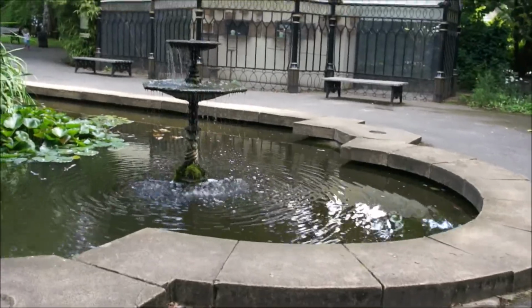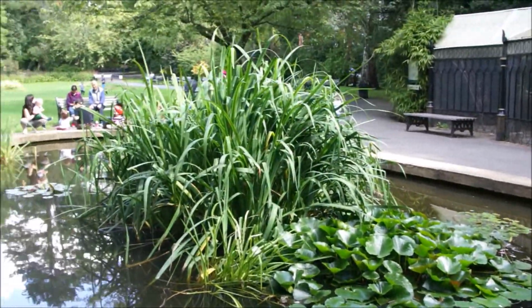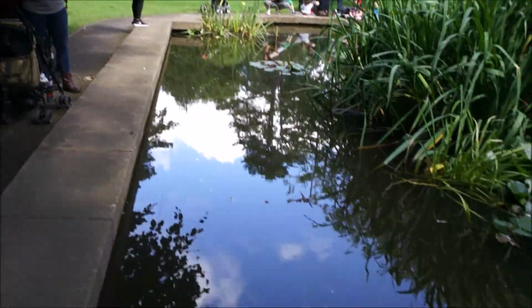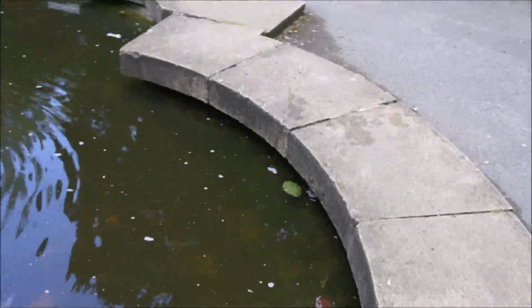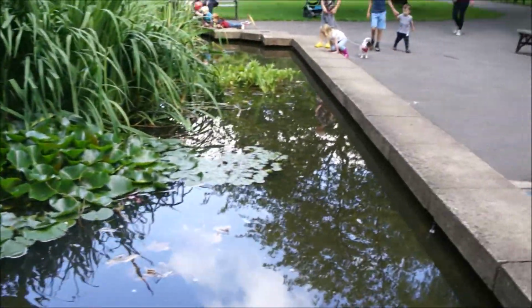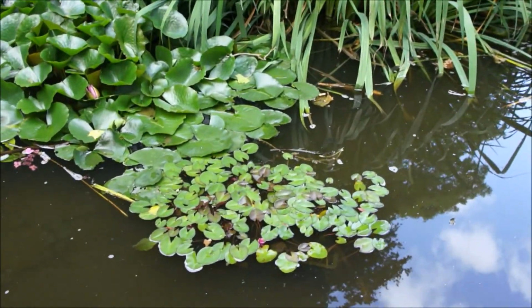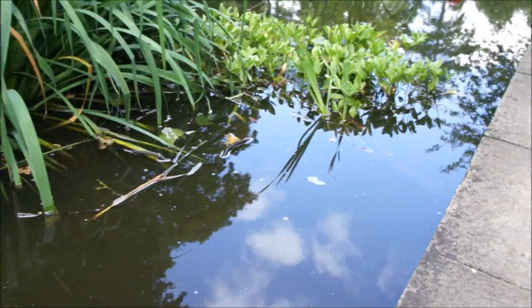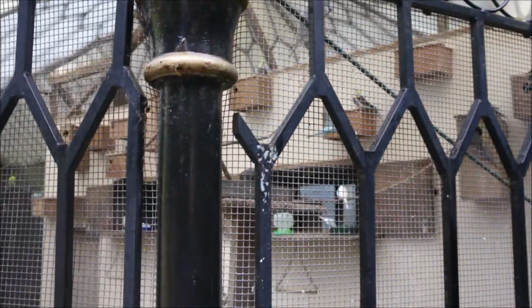I'm going to take you to the Victorian bird aviary. This is the Victorian pond that we all used to come feed ducks on here years ago. As you can see, it's quite well used today. Can't see the fish very well. I'm walking on the edge of the path. Oh, there's a lily coming up. As you can hear, it's quite noisy.